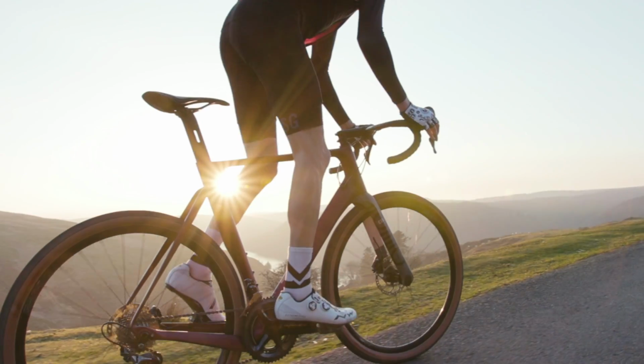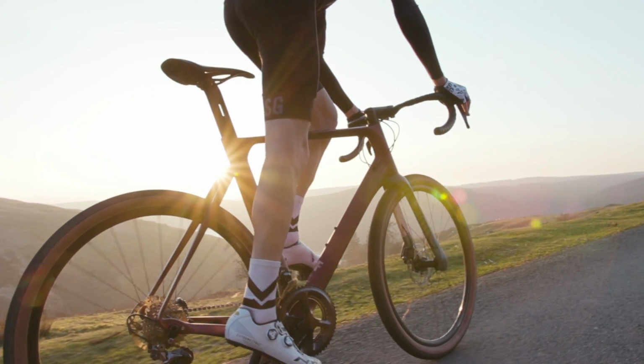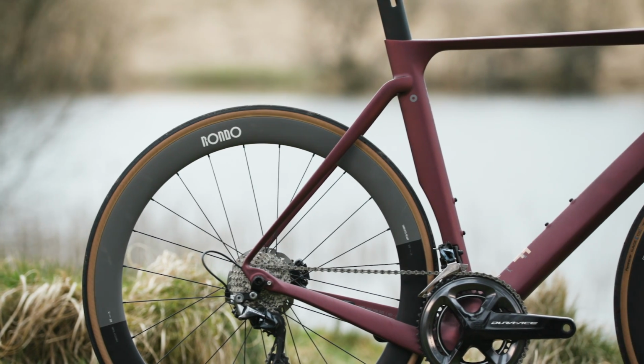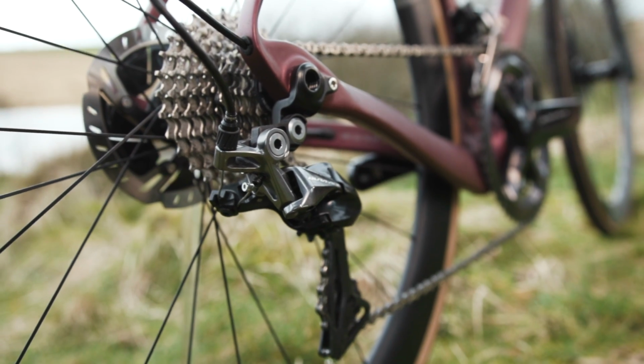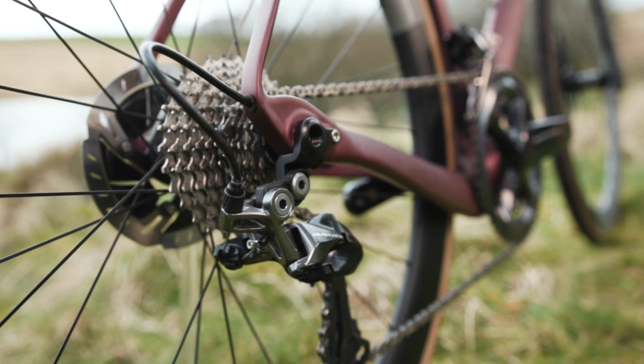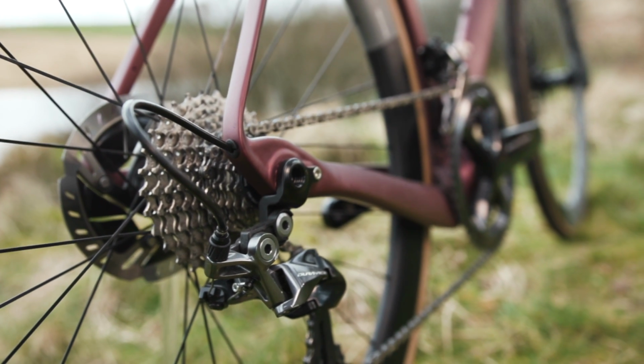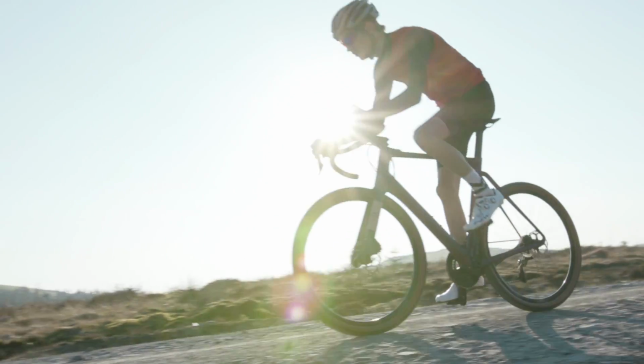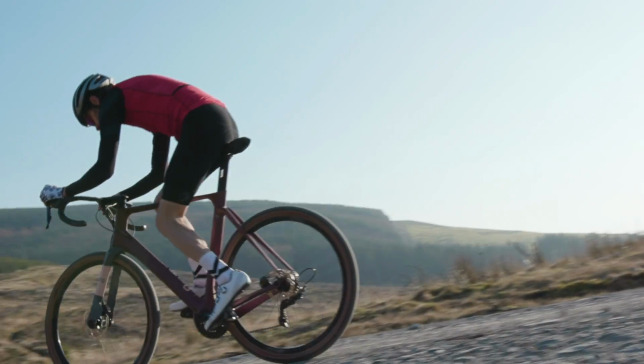At the back end, it's got the now de rigueur drop seat stays, but these drop seat stays actually extend beyond the rear thru-axle by a good 3/4 inch or so. And as it sweeps down, it slightly curves as well. It's creating almost a bow-like spring shape, so that when you're hitting rougher surfaces, that back end has much more compliance than you'd think possible from what is essentially an oversized aero bike.